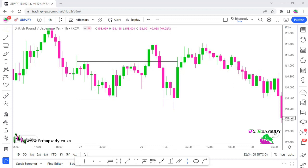Today we're going to be only looking at the British pound, Japanese yen. I'm only looking at the 1 hour time frame. There's something I want to show you, and I've had a lot of comments and a lot of questions about this as well. So I'm just going to be focusing on this 1 hour time frame. Just want to show you a couple of entries that you could have taken this week.